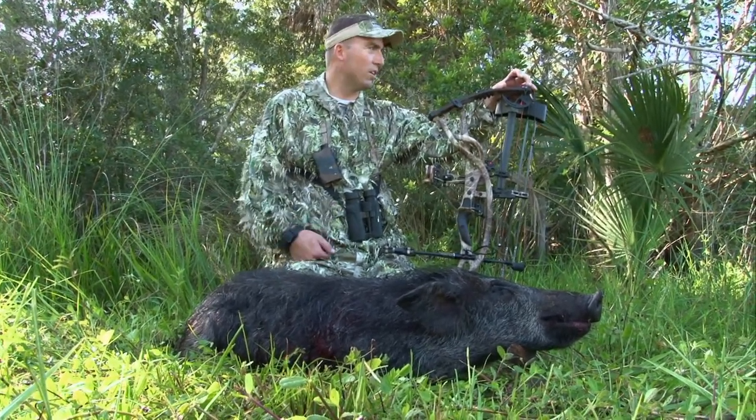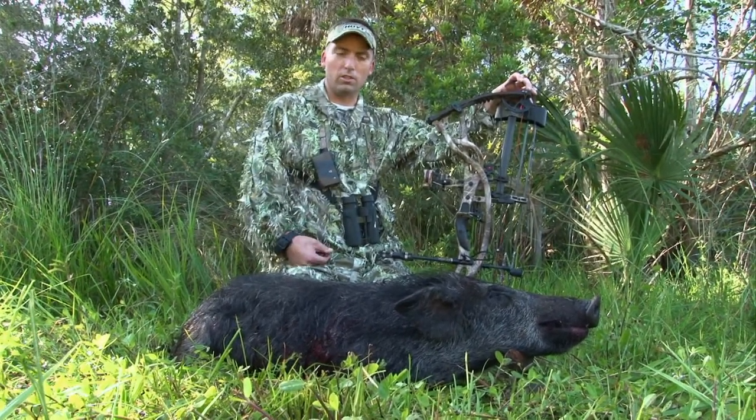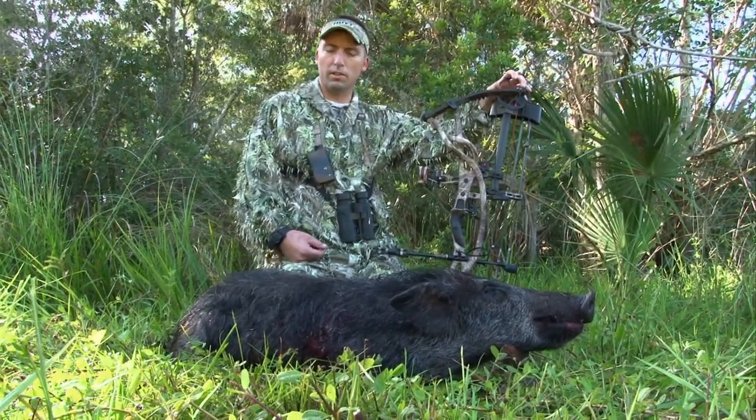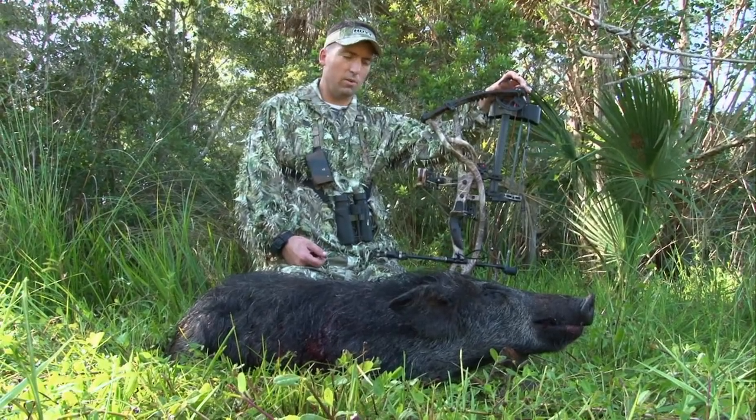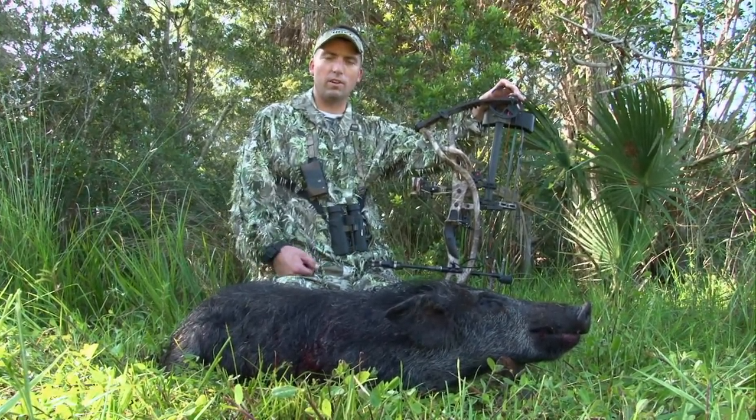She didn't run but 30 yards. And then a big boar came out, so we end up getting an arrow in him too. We'll see if we can find him in a few minutes. But what a great hunt. Just been out a few hours this morning, seen plenty of hogs, and finally made a connection.